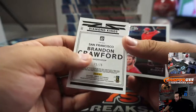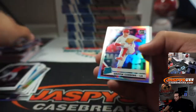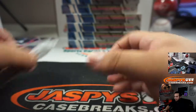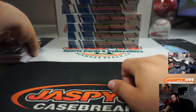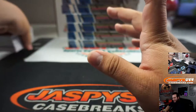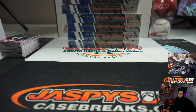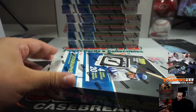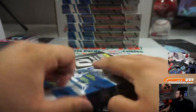Willie Calhoun. Brandon Crawford, Cole Tucker, Griffin Canning, Eric Hosmer. There you go. All right, so damn, there's a lot of number cards that are going to be top loaded, guys. Tons of them. So we already got two hot boxes. Let's go with the next four boxes.